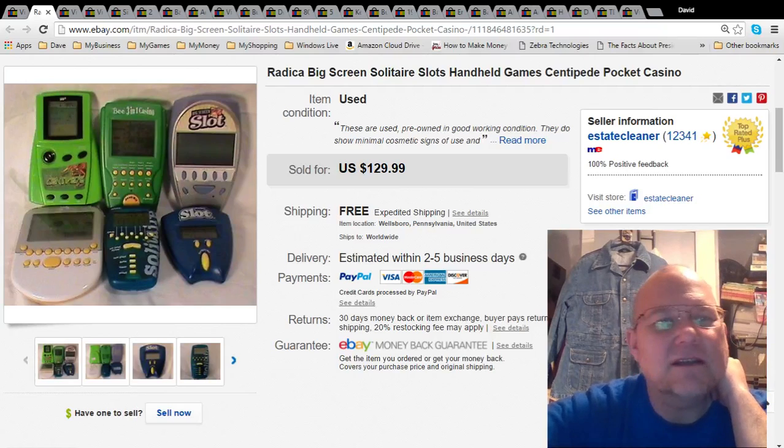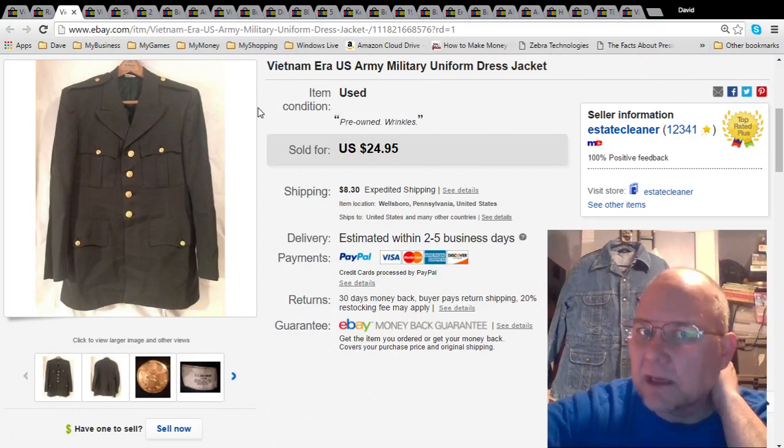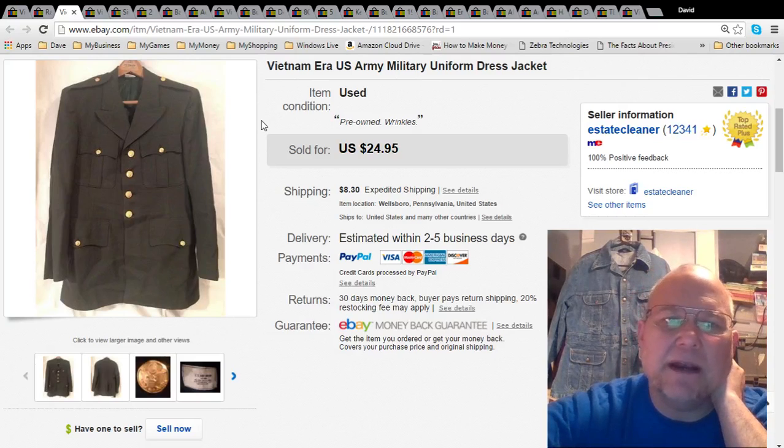So next was this. I believe it's a Vietnam era U.S. military uniform jacket. I got this in a bag sale at the niche, and basically it cost me about a dollar.